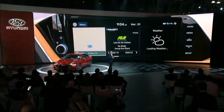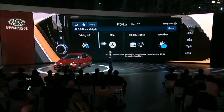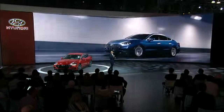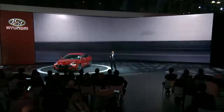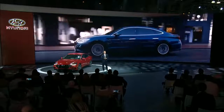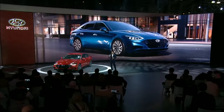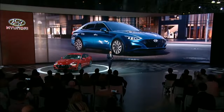Drivers can customize their screens and the head-up display to provide the information they want with a design scheme that fits their mood. This is a new starting point. With this generation Sonata, we present a new standard in the sedan market. It's a work of art created through the balance of four design elements: proportion, architecture, styling, and technologies.